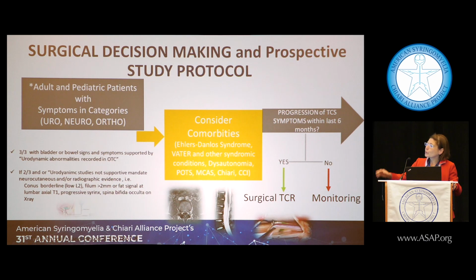If they have only 2 out of the 3 symptoms in the triad, we try to see whether there is some radiographic evidence of tethered cord, maybe a borderline low-lying conus, and I talk about that in my next slides, or a fat signal. So minute findings of progressive syringomyelia, spina bifida occulta on X-ray. Sometimes you see on the X-ray that the lamina has not fused, along with a neurocutaneous sign, a dimple, that might be suggestive and puts us at a higher level of evidence that a person might suffer from tethered cord.